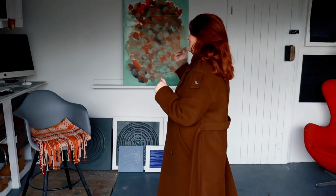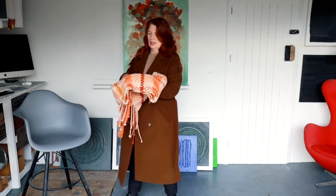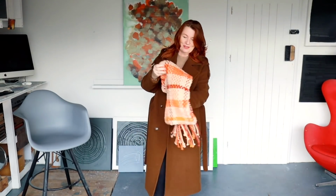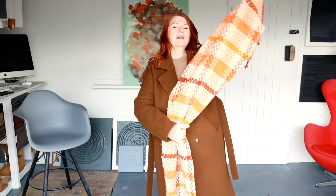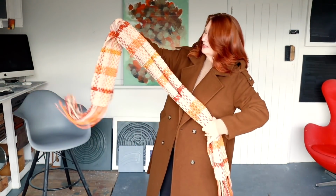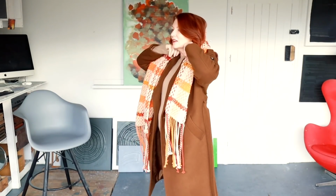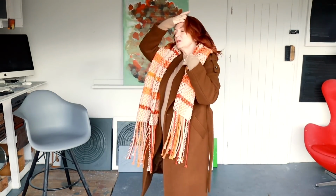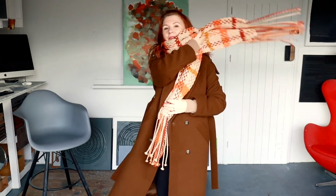I also, not sewing, but I just wanted to show you really. I sort of started doing a bit of crochet this year, and I crocheted myself this scarf, which, the coat was slightly in mind when I crocheted it. So yeah, I finished that this week as well. I can't now just sit of an evening and not fiddle around with something. So yeah, crochet is my new thing.